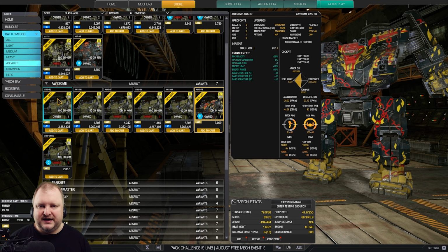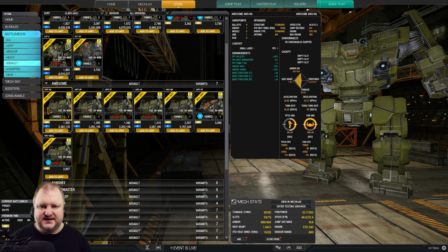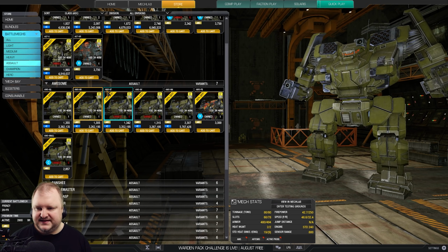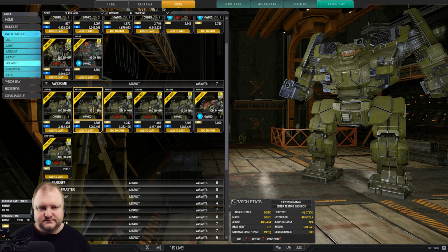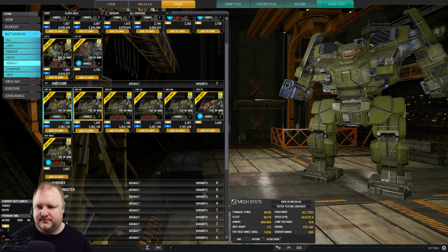What I can recommend, however, is the Awesome 8Q for triple heavy PPC or triple ER PPC. I can recommend the Awesome, was it the 8R? Well, 9M. Was the 8R for LRMs, for LRM 15? Although they have nerfed it a little bit as far as the cooldown is concerned. And then the 9M also has PPC hit skill limit +1.